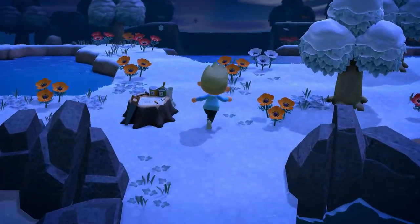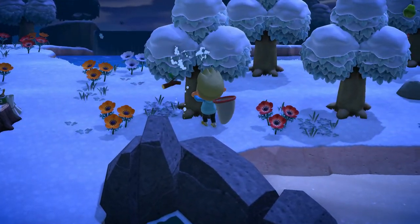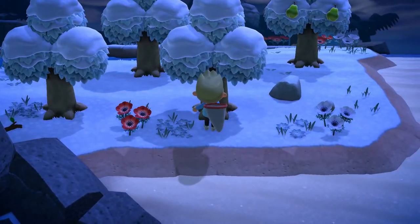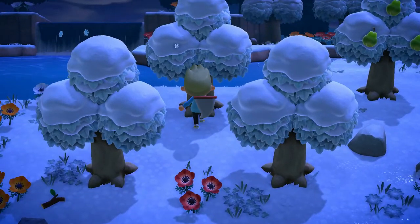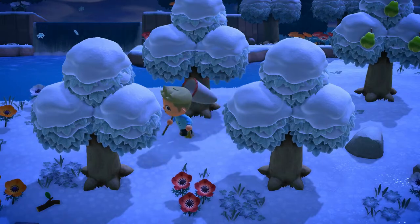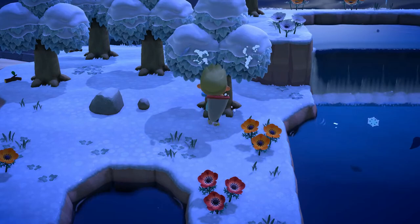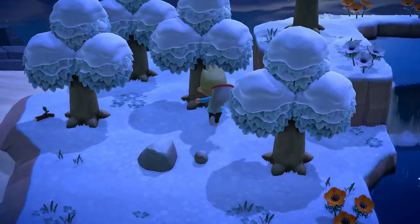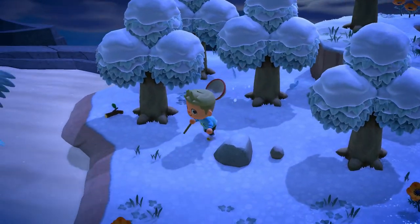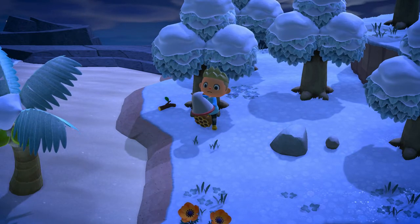All right. Before I start chopping, let me go ahead and find all the furniture and wasps. Here we go. Imperial bed. I'll take it. Dead Shane, how's it going? Here we go. Boom.